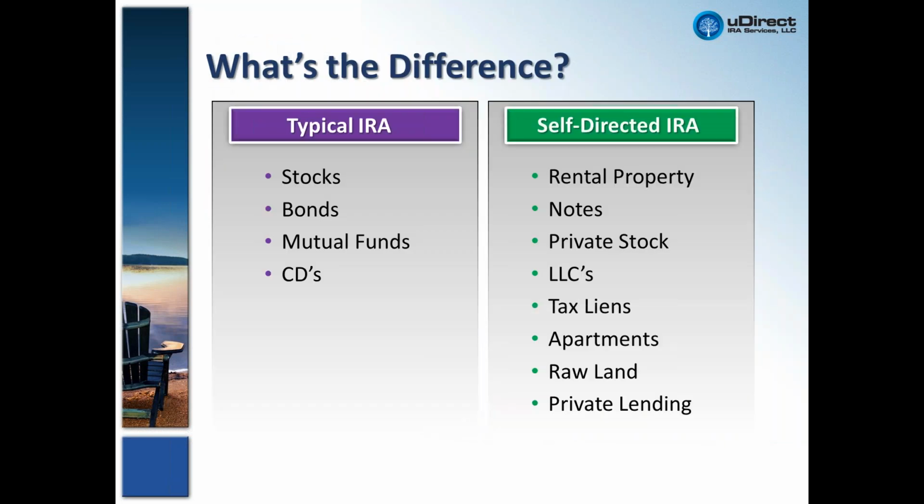So what's the difference? A typical IRA is invested in the stock market: stocks, bonds, mutual funds, CDs, annuities, that kind of thing. A self-directed IRA is a traditional, a Roth, a SEP, a simple, a spousal IRA. It's the same kind of IRA. The only difference is the kind of asset that plan can invest in.